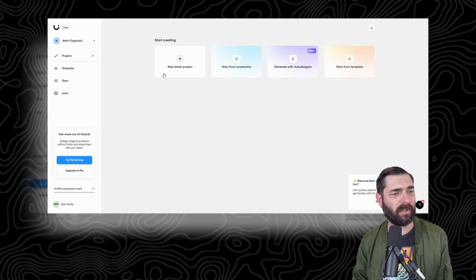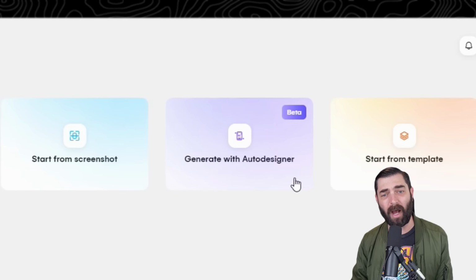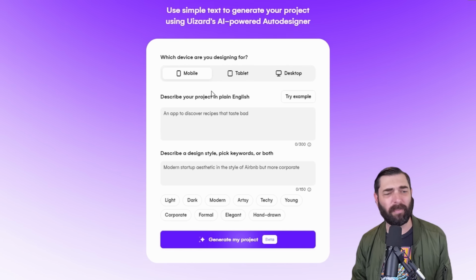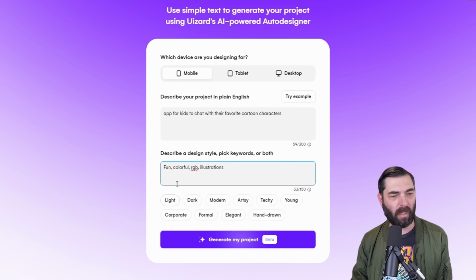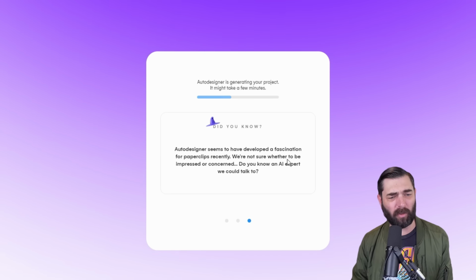We have a few options. We've got a new blank project, start from a screenshot, generate with auto designer, or start from a template. Let's go ahead and generate with the auto designer. Let's design something for mobile and describe your project in plain English. I'll make an app for kids to chat with their favorite cartoon characters. Describe a design style, pick keywords, or both. I'm going to use fun, colorful RGB illustrations, and then we'll go ahead and generate my project. It says it might take a few minutes, so we're waiting here.